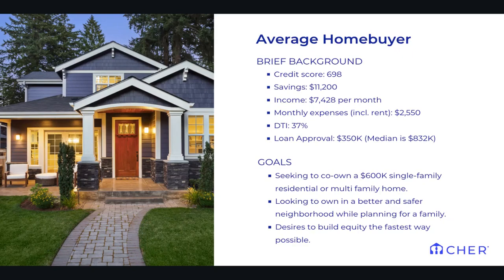Now, your goal for your client is ultimately to help them afford a desirable home, right? Their goals are to seek a home for $600,000, as a single family residential home or even a multifamily home. They're looking to own in a better and safer neighborhood while planning for a family. Their desire is to build equity the fastest way possible. They do not have the extra capital to purchase fixer-uppers, nor can they qualify for those loans. And so this is the great opportunity where Sherry can combine those finances to afford them that home and still qualify for underwriting.